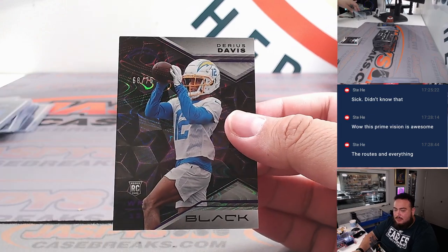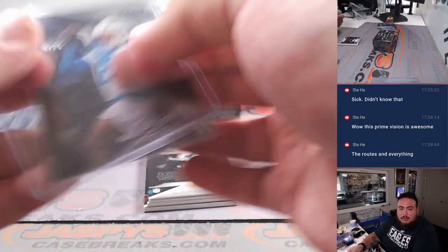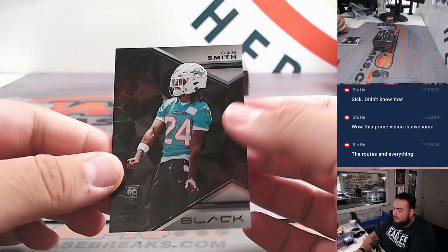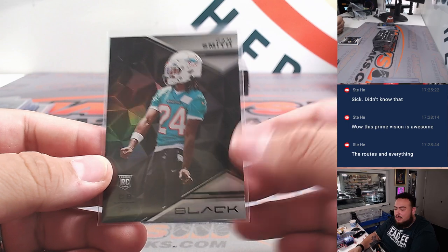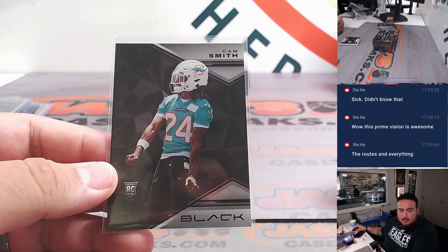Darius Davis, 68/75. Chargers, spot 8, going to Douglas. Cam Smith, that's a base there. Not numbered for the Dolphins. And Dolphins, I think, might be bought straight up. Yeah, Dwayne.